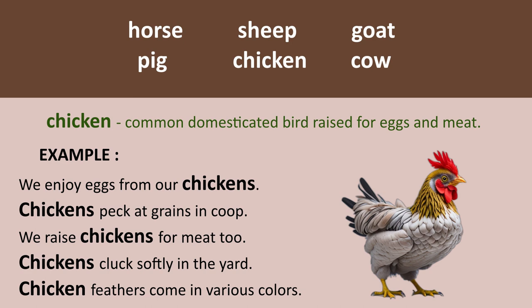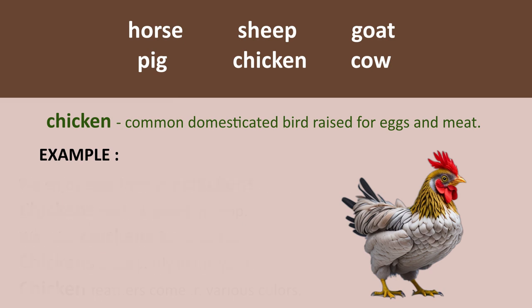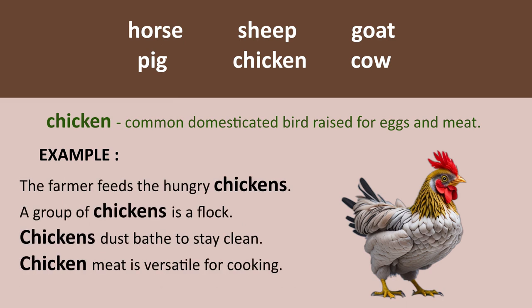Chickens cluck softly in the yard. Chicken feathers come in various colors. The farmer feeds the hungry chickens.